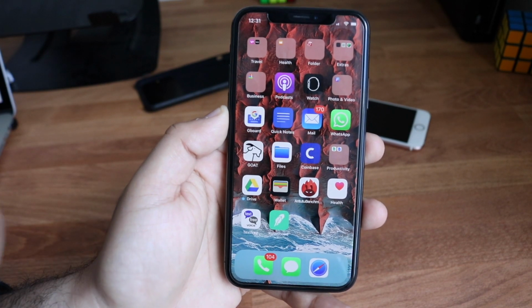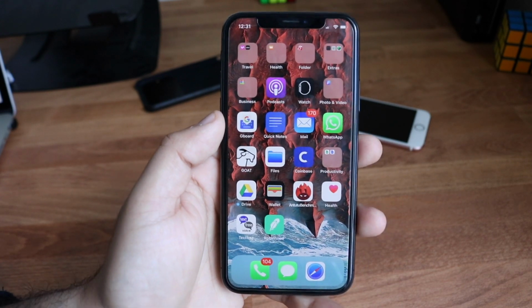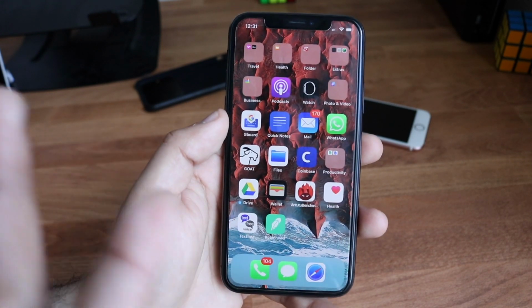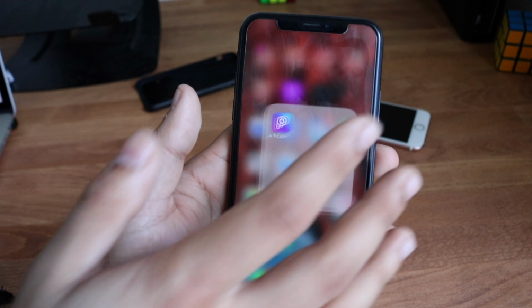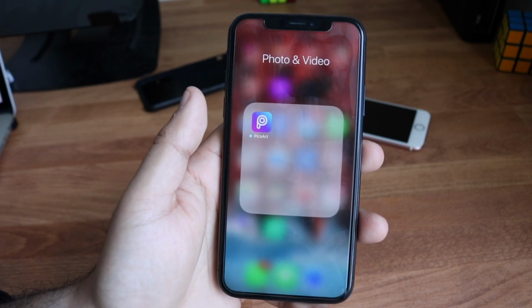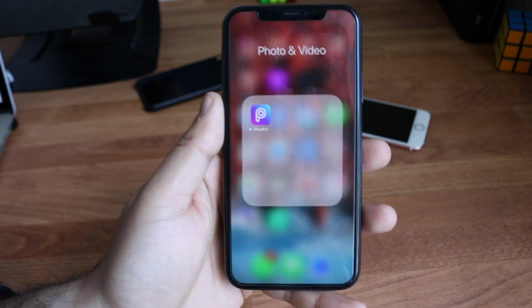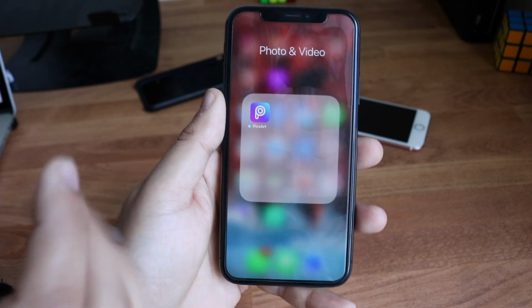Podcast, Watch app. I don't use those that often. Podcast app, I want to start using more because I want to start listening to more podcasts and stuff, but I honestly just get bored of it, to be honest. Photo and video is PixArt. I used to use PixArt all the time, but then I got Photoshop, so it's whatever. But if you have a phone and you want to get Photoshop kind of things on your phone, I'd really recommend it. I did a lot of fun stuff with it.